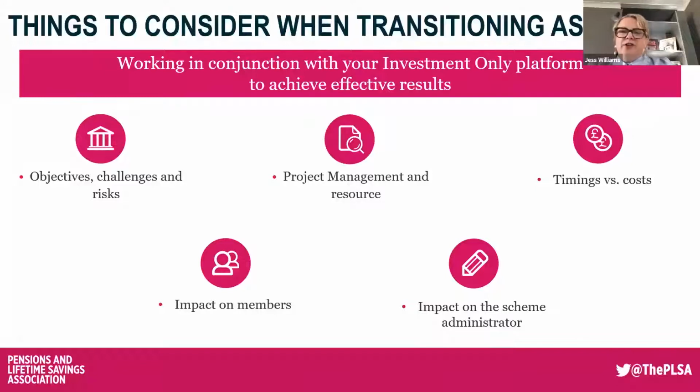In particular, we find this is true around timings versus costs. When making change, we find that these are the two areas that clients are most concerned with and tend to pull them between about which is more important at any given time. Firstly, do you have a limited time to deliver this transition because of future strategy changes, or have a need for a restricted blackout period to lessen the effect on members?